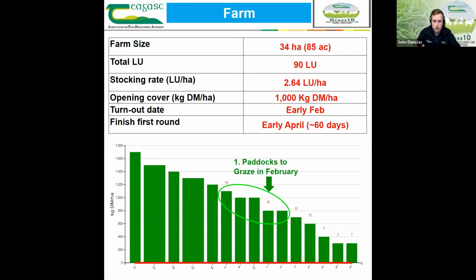I know it's slightly different on the sheep side, but on the dairy side and on the beef side, this is very much the same. The sheep side's a little bit different. You're probably going to start near the yard, but you're not really starting most mid-season flocks till March time. So we're slightly different, but I'll come back to that.